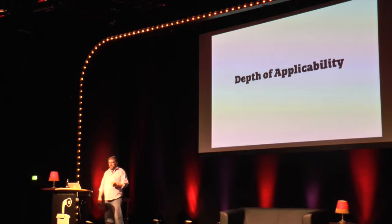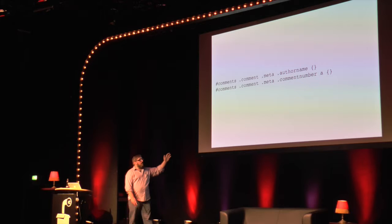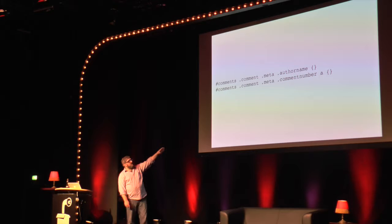Now, out of this kind of work, in the book, I have this concept called depth of applicability. When I talked about it in the book, I was talking about it in regards to something like this, from a CSS perspective, in that, okay, from my website, I have a comments div with a comment div with a meta div with a comment number div. Like, that link that I'm trying to style over there, I have to have this HTML structure exist for this to work. Now, again, my HTML on my website hasn't changed in 5 years. Fantastic. I can go home. I don't care. But chances are the projects that you're working on are changing over time, right?